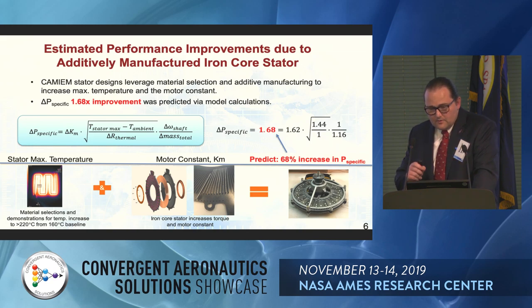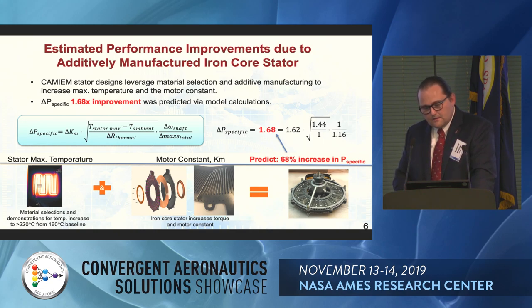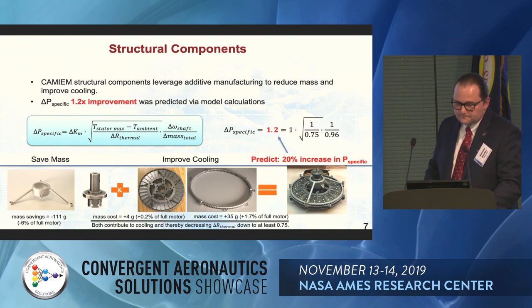Now, where additive manufacturing comes in, you're like, oh, well, that was CNC. Well, additive manufacturing comes in because it costs about $20,000 to make that with the legacy method, whereas we could print it for $1,000, and then we're bringing the cost down to something where we get to the more affordability of air transport. So additive manufacturing has the ability to help with the cost on the stator. The stator improvements we found could improve by 68% over the baseline that we were looking against for the motor.